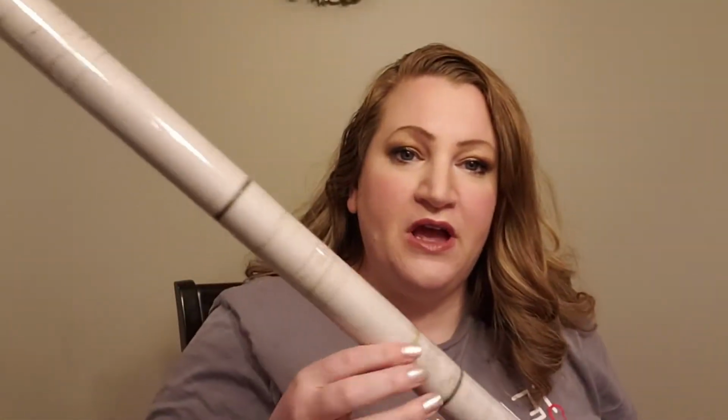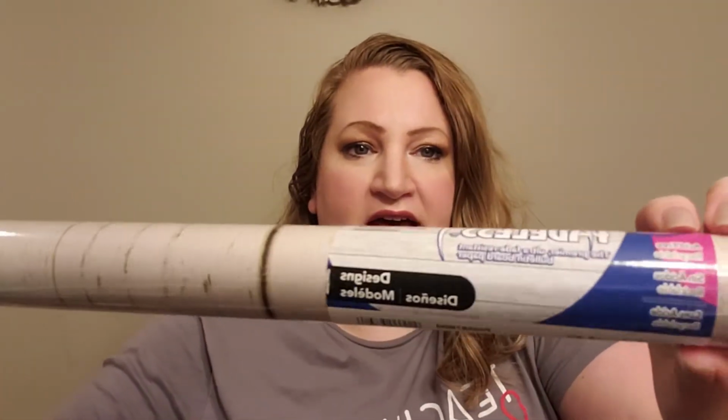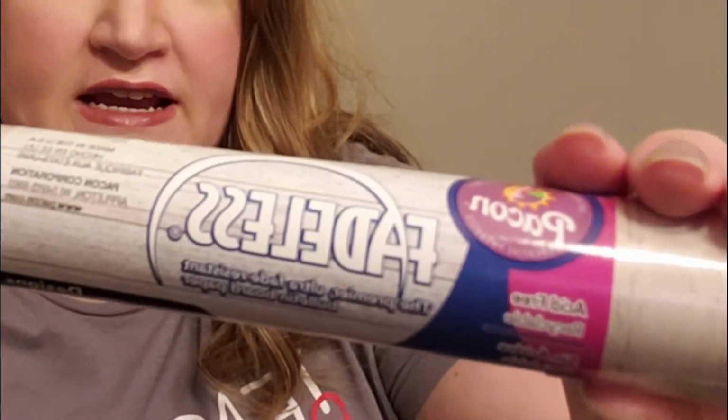The first thing is I went ahead and got this paper. This is just the Fadeless paper, and it's kind of got like the white shiplap. I got that from Michael's for $9.99. So I'm going to use that on my board this year. I'm kind of going for a really calm vibe. That's usually always my theme, but I'm just changing it up. Last year we did Burke. This year we'll do shiplap. We'll just make it fun.